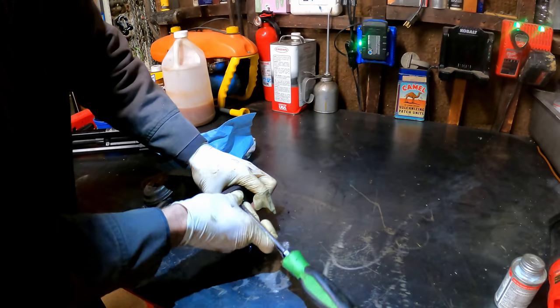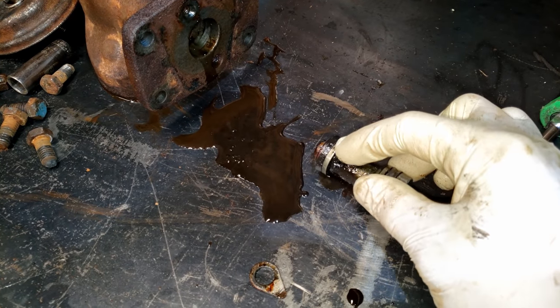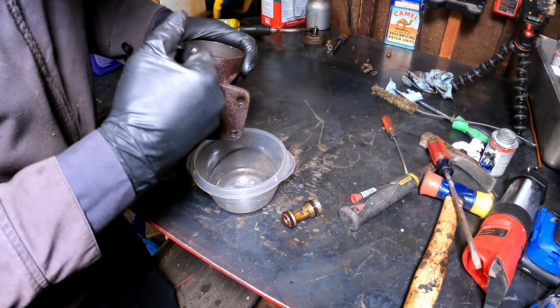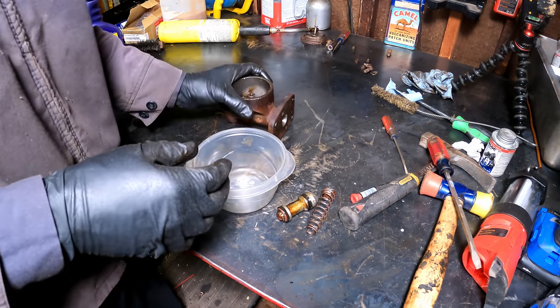Probably just be able to clean it up. Oh yeah, piston came right out. And yeah, we just got to clean all the sludge out of there, flush out the lines. The seals look okay, so I'm going to just clean this thing out and put her back together, and we'll hope for the best.